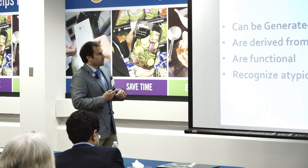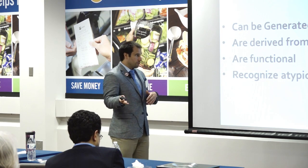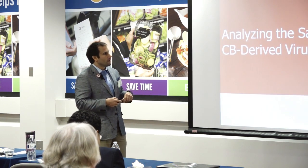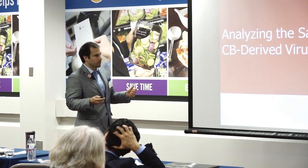So the summary of the cord blood T cells is we can do this. They're derived from the naive T cells, not the memory T cells, which again was unique. They are functional and they recognize atypical epitopes of CMV. But the big question is, well, can we use this in a clinic? Will they work? So it's great that we can make them in the lab, but what about in the clinic?